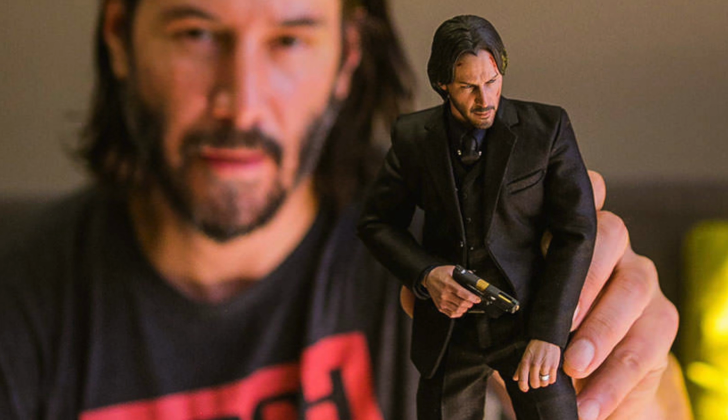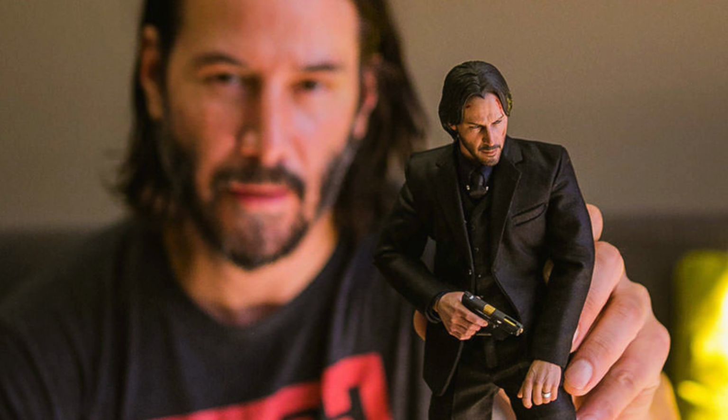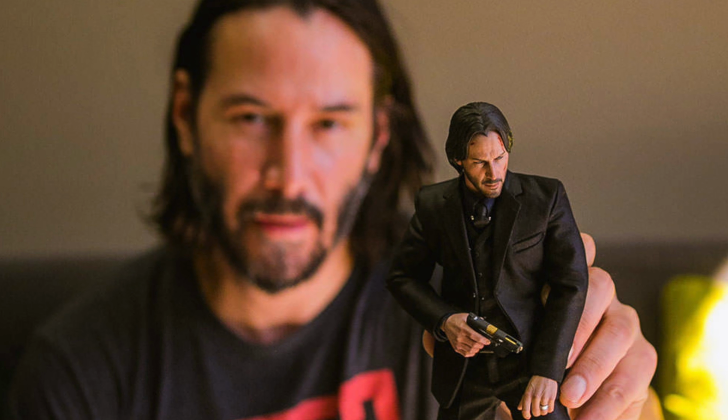John Wick's popularity in recent years has just skyrocketed, so it makes a lot of sense for someone to grab this, and it is one of the more cheaper ones, being less than $250. Seems like a pretty good deal for a hyper-realistic action figure.